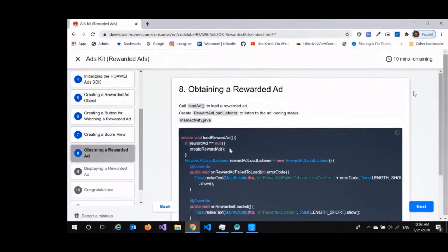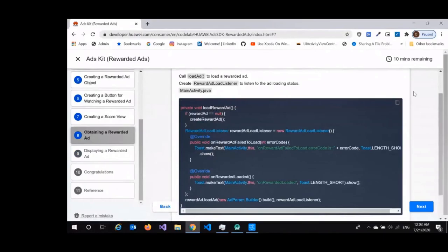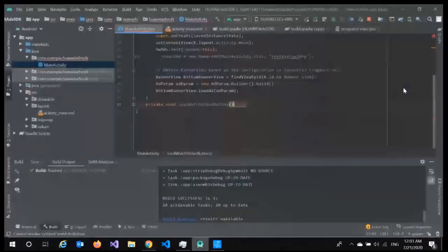So here we will find the load ad reward, how we can load this one. Here, as you see, if the reward ad equals null, we need to create a reward ad. And in the reward ad load listener here, you can find some useful events like reward ad failed to load. And we test the message at this event when this event is raised. And on reward ad loaded, we toast this event. And after this, we reload the ad. So we will copy this one and we will put this code in our main activity. We will close this section for now.